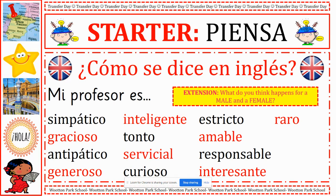So see if you can, give yourself a pause, see if you can write down and see what these words are. I think that some of them are going to be quite easy to guess. Some of them you might need to think of your English links, and some of them I don't think you'll guess. It is just from the look of it, so give it a go. There is an extension question on there as well. What do you think happens for a male, so somebody that is a male teacher, or a female teacher? So pause, and then I can go through the answers. So play when you want to hear the answers.